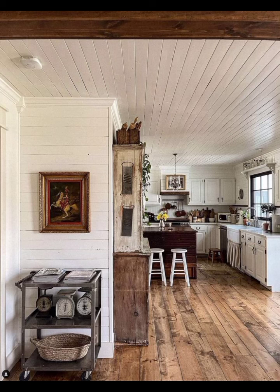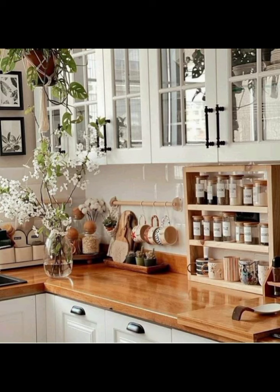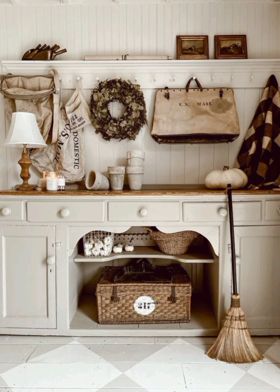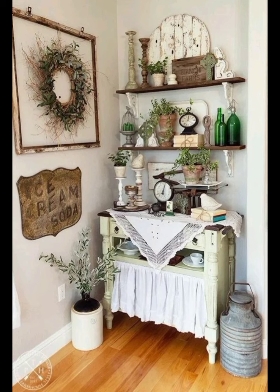Next, let's take a closer look at the farmhouse sink. A crucial element of any rustic kitchen, this apron front sink, often crafted from fireclay or porcelain, offers a deep basin ideal for all your washing needs. Its classic design adds a timeless elegance to the kitchen, seamlessly blending form and function.